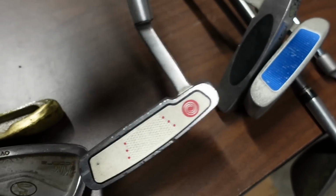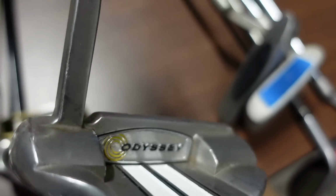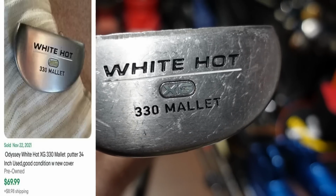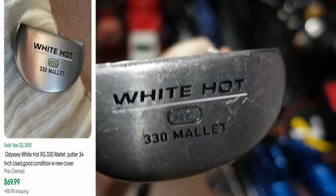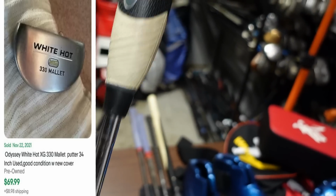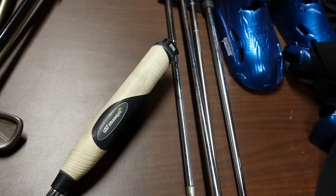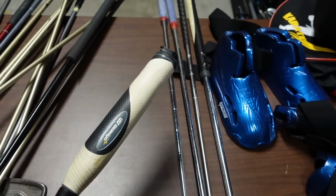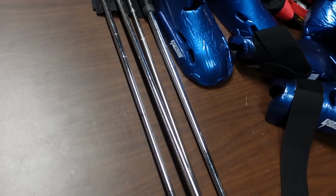Odyssey is a huge name brand when it comes to golf clubs. This is their little logo right there, and then they usually have their name on their golf club. So to comp this out, you would just put Odyssey White Hot XG330 mallet, and that would be about it. But this thing's got like a custom, very large, extra large grip on it. Now some people like this, some people don't. But that grip alone is probably 10 bucks. So that's pretty good there.